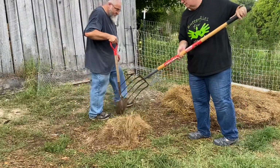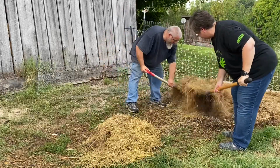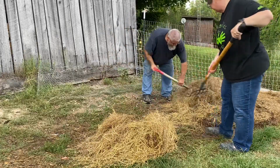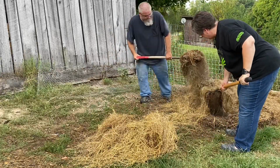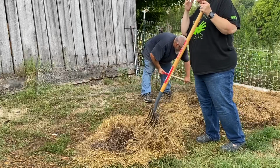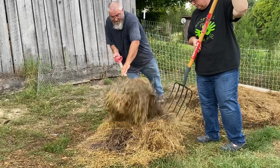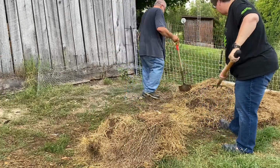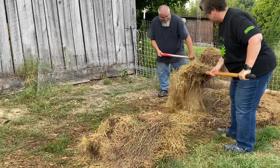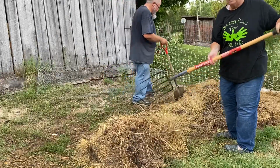All right. A lot of this straw that's in here has not broken down much at all. So that's going to go on the bottom, in the middle. I just checked this with a compost thermometer, and it read 110, and I'm thinking it needs to be a lot more than that, 150 or so. It says on the compost thermometer that that means it's active, so that's a good thing. But we've got a little bit of black stuff going on at the bottom.